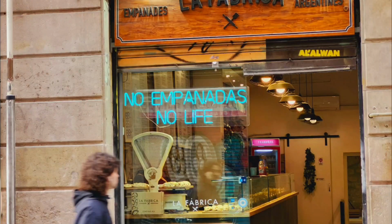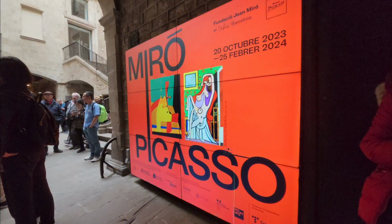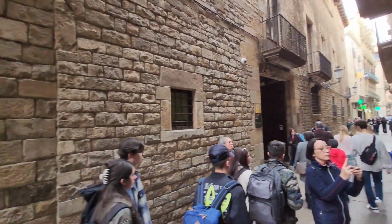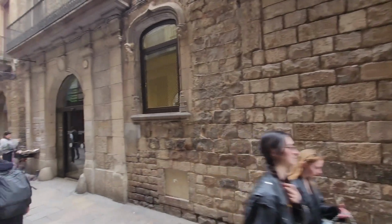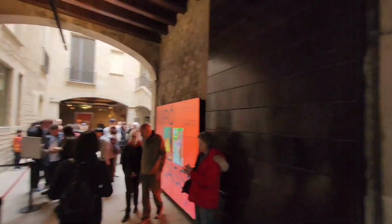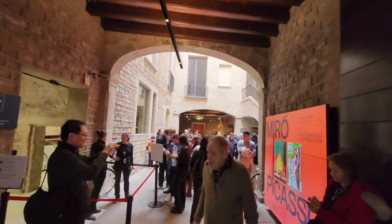All right, so today we are on our way to the Pablo Picasso Museum. Obviously one of the most famous artists on the planet. So let's check out what his hometown has for us. So it's down this quaint alleyway where you find the entrance for the museum.